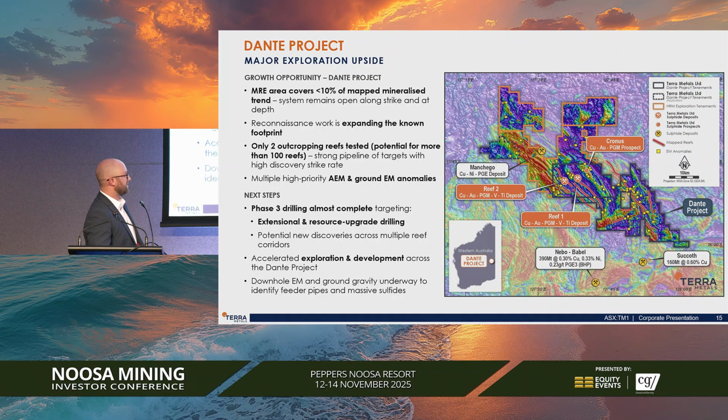And there's just so much to explore here. We're only just getting started. I'll stop it there, but we've got lots and lots of drilling to do. We expect major resource upgrade and growth, and we're really excited to get the results through from this major program and get stuck into it next year.